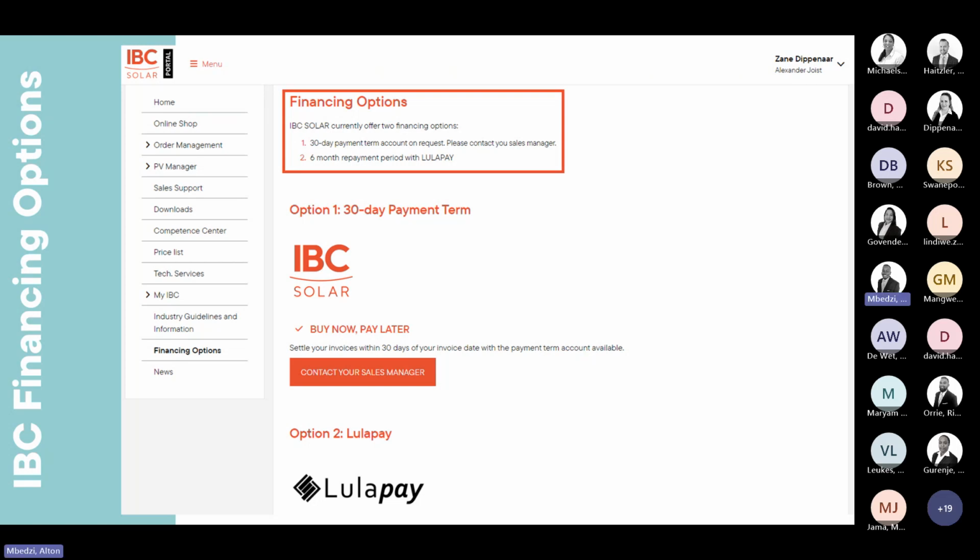And then we have the second option, which is a 3-month repayment period with LulaPay. This is not IBC's own software, but this is LulaPay. I'm not sure if many of you are aware of LulaPay, but it is a good software, if I may call it that, that you can pay back over a certain period of time, which is 6 months. If your client doesn't have money, you're able to pay it back over time. So you can use that, and then you can get your stock.